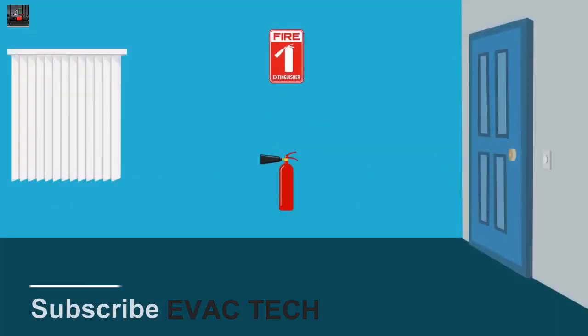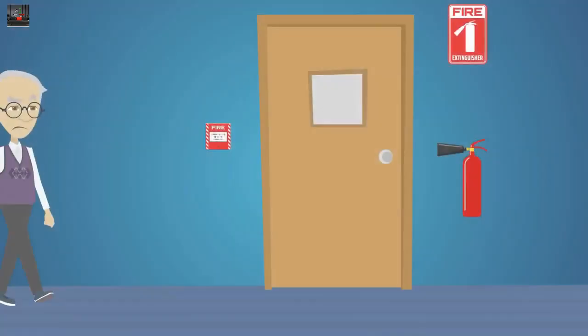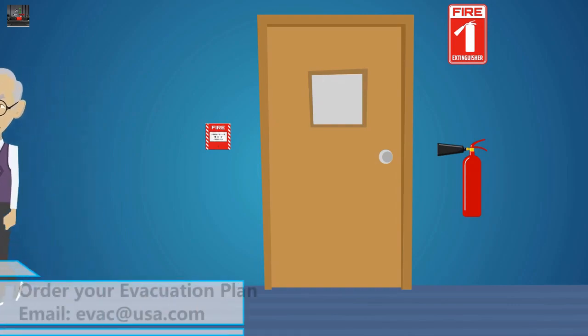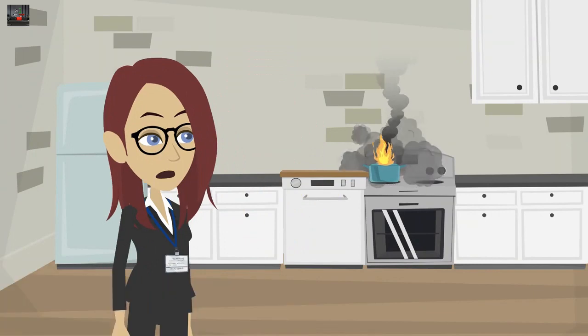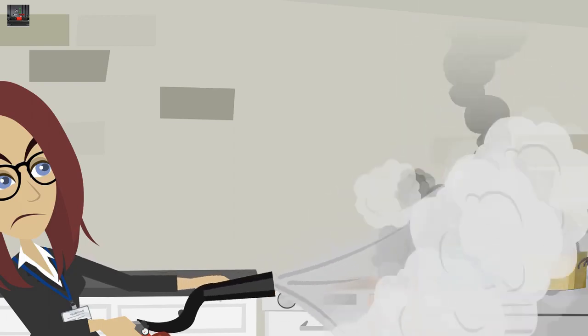If you ever discover a fire or smoke, warn everyone. Activate fire alarms or call emergency services on 911. If you have been trained and it is within your ability, use firefighting equipment to control the fire. Most importantly, maintain a clear escape route at all times.